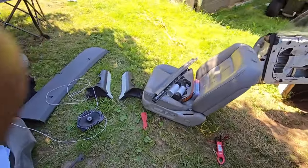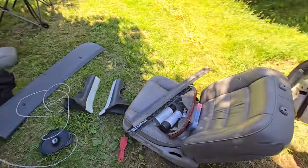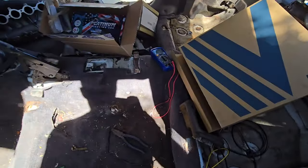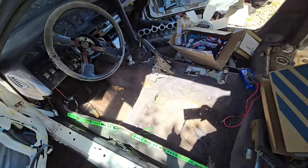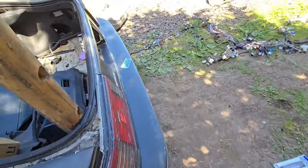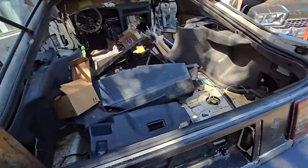As you can see, I've been thrashing on this thing, and things got a little out of hand trying to figure out the wiring on this thing. But we got power to the back of the car now. The fuel pump's wired up. Everything's wired up. So let's see what it does.